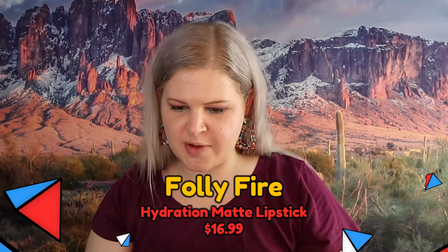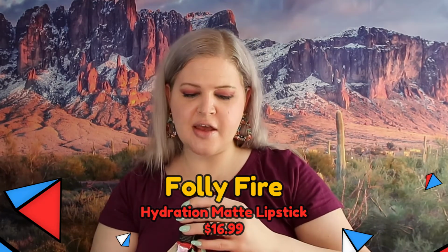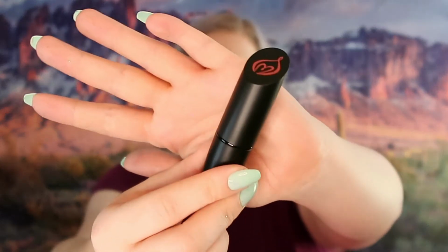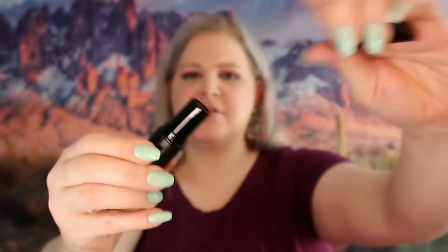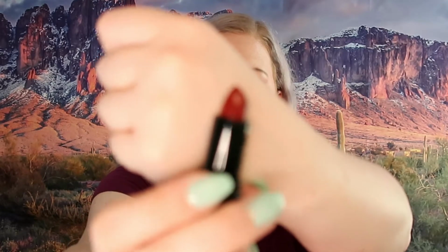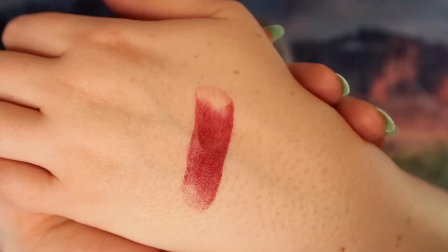Next thing we got here is Firefly Matte Manipulation. This is a creamy lipstick. This lipstick retails for $16. I have actually used this brand before. This shade is in Full House. I actually do really like this brand, so I will definitely be keeping this. And here is the color. That is a nice, beautiful dark red. I am really loving that. Here is the lipstick swatch, and just as expected, it is very creamy and very smooth. Absolutely love it.